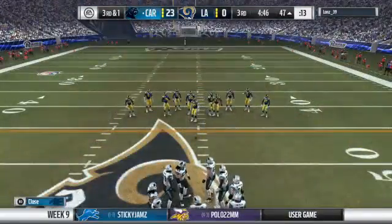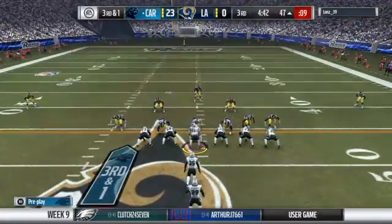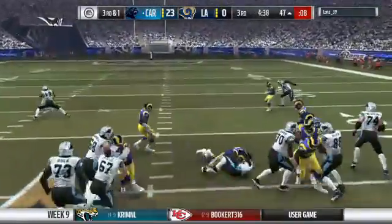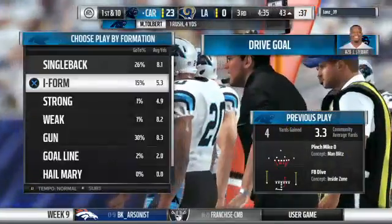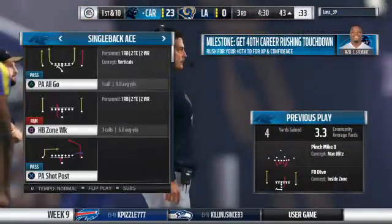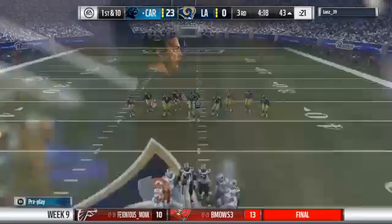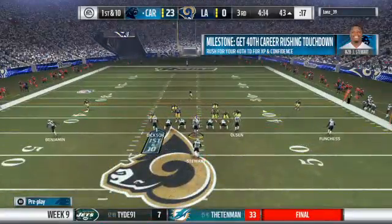So completion on 2nd down, that brings up 3rd. They come out here in the I. And they'll let their fullback try and push the pile. And he's taken down at the 43, but not before picking up the first. 3rd and 1, who are you going to call? Not the scat back. You go with the big man. Hand him the ball and let him get upfield and pick up a first down. So the run moves the chains, and here we go on first down.